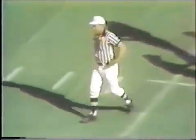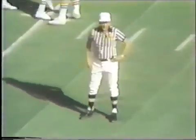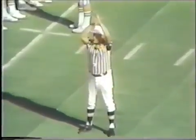He's the referee. Clifton Noble is our umpire. The linesman is Charles Weems. The line judge is Raymond Menton. Tom Finken is the field judge, and Robert E. Sandel is the back judge.